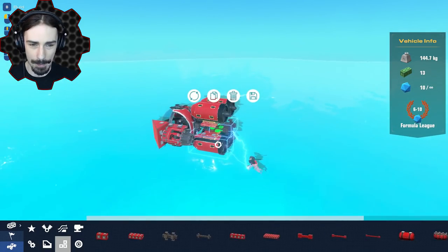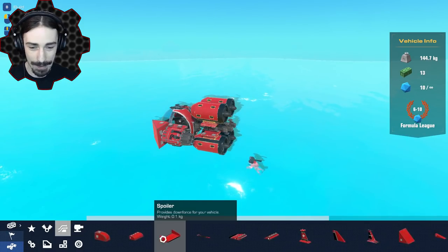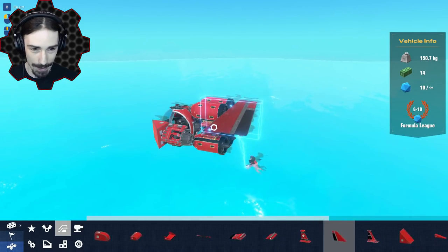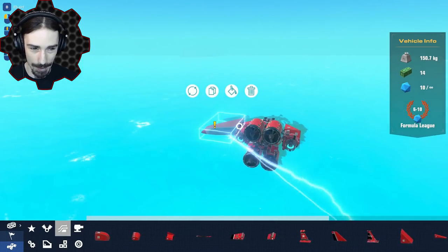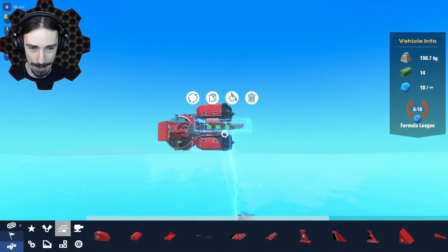All right, I gotta be honest, I'm not entirely sure what I'm doing here. I'm just putting some stuff down. So I'm gonna add some wings onto this thing now. These wings look really awesome. I really like the way these things look. So we're gonna put them right here in kind of the middle.